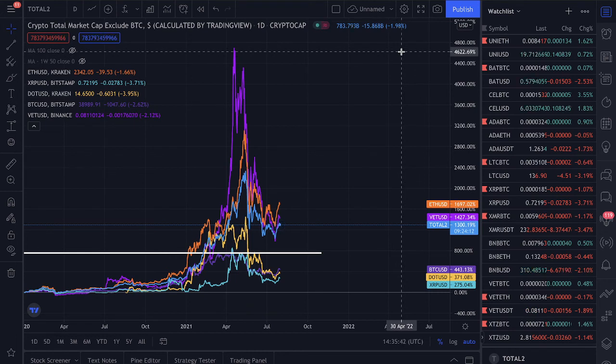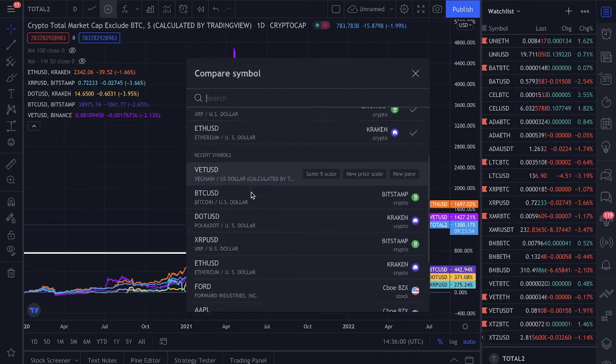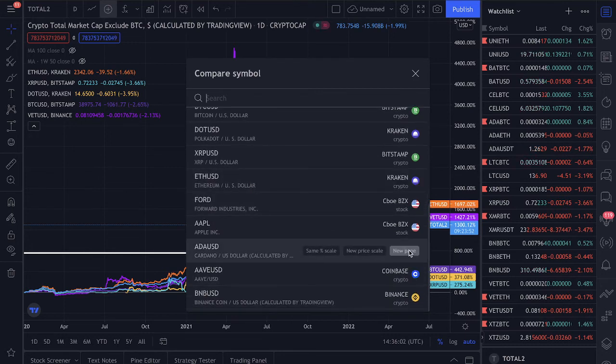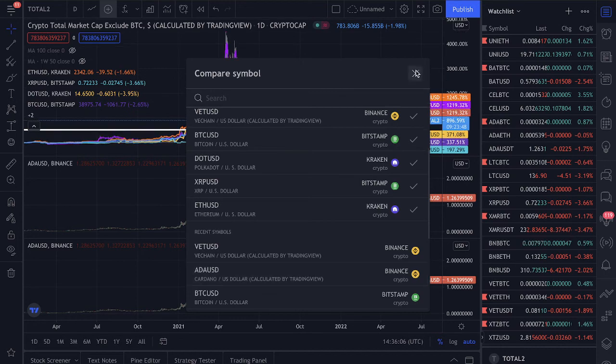VeChain is the best option, both of which I did have. I sold all my VeChain a long time ago. I am looking to buy in, but this is as an example of altcoins that I have had in my portfolio that are doing very well. Just as an example, we can add a bunch of others. You can add Cardano. Let's add Cardano and see what's happened.